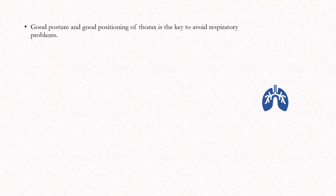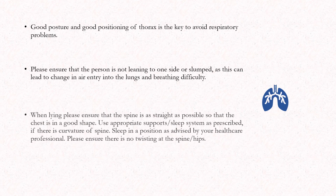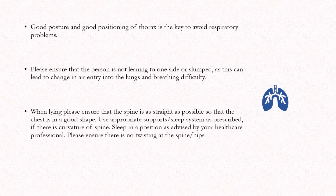Good posture and good positioning of thorax is the key to avoid respiratory problems. Please ensure that the person is not leaning to one side or slumped, as this can lead to change in air entry into the lungs and breathing difficulty. When lying, please ensure that the spine is as straight as possible so that the chest is in a good shape. Please use appropriate support sleep system as prescribed if there is a curvature of spine. Sleep in a position as advised by a healthcare professional. Please ensure there's no twisting at the spine, hips.